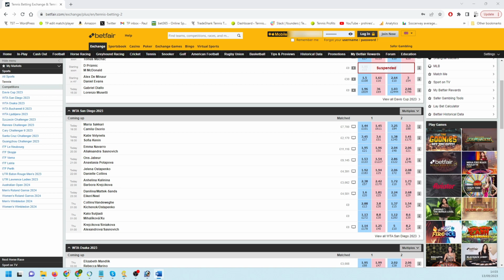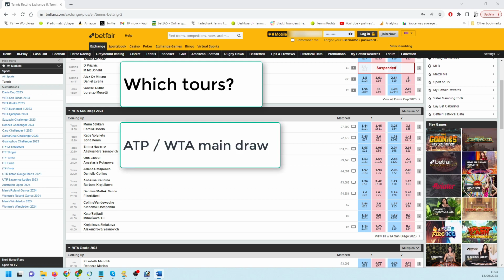So start by looking at which tours are suitable to trade. Really any main draw, so not qualifying round, ATP and WTA matches will have enough liquidity to trade. Don't need to worry about that. Could be the occasional weird situation where you've got 5 or 6 tournaments in the same week. If a lot of the matches are on at the same time, there could be one or two that don't attract the traders' attention. There's only so much traders' money to go around.